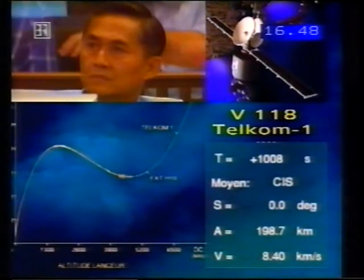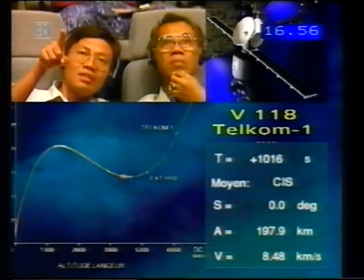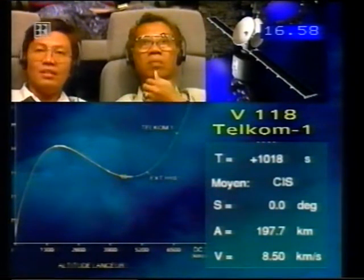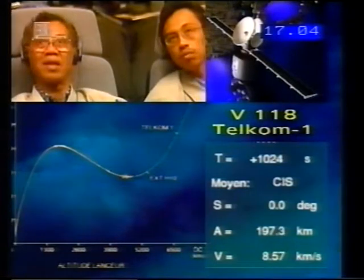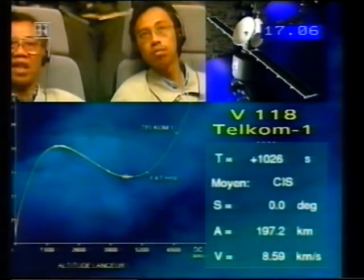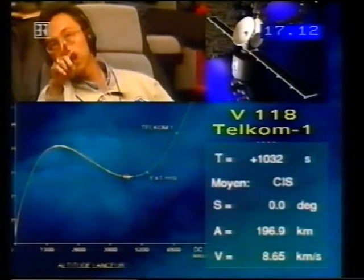Altitude is down, all right, but it's going up again, down below the 200 mark, and our velocity is nearly 8.5 kilometers per second, with a target figure of 9.7 for orbit injection. 9.7 kilometers per second is 35,000 kilometers per hour, faster than you and I can run. Of course, faster than many of us.